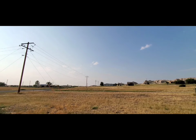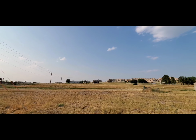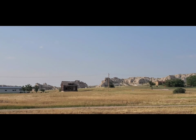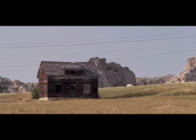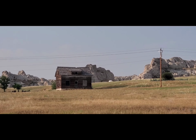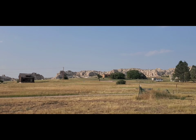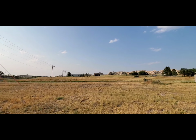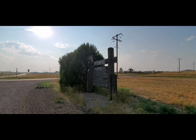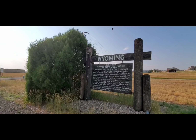I'm probably still way over 100, maybe 125 to Valentine, Nebraska, but anyway, I'm going to zoom in and show you this old house or whatever that is out in the distance. That's nice. You can see the hills in the background. Gorgeous, gorgeous. I would love to be able to go to Yellowstone again, but that wasn't my intent. I've been to Yellowstone before and I love it, but that's not going to be my intent, not this time out.